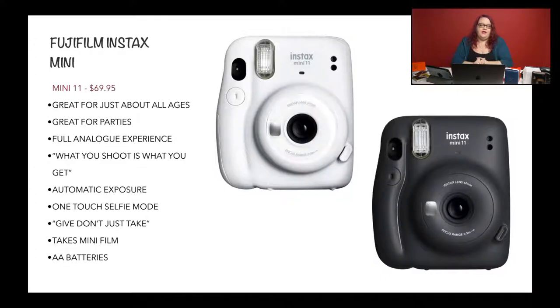It's kind of crazy. Anyhow, the cool thing about the Mini and the Mini 11 or the 8 or the 9 or even some of those older ones is it's great for all ages. It's point and shoot. What you shoot is what you get. You have a flash, and you have a selfie mirror, so we do like to do our selfies with these cameras. There's nothing wrong with that. This is great for parties.